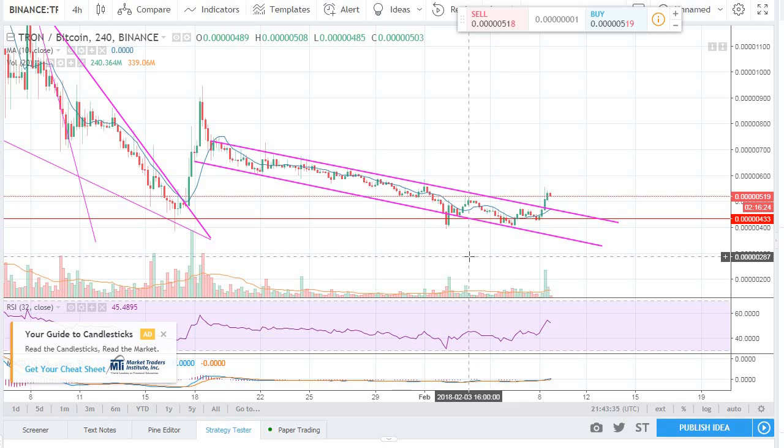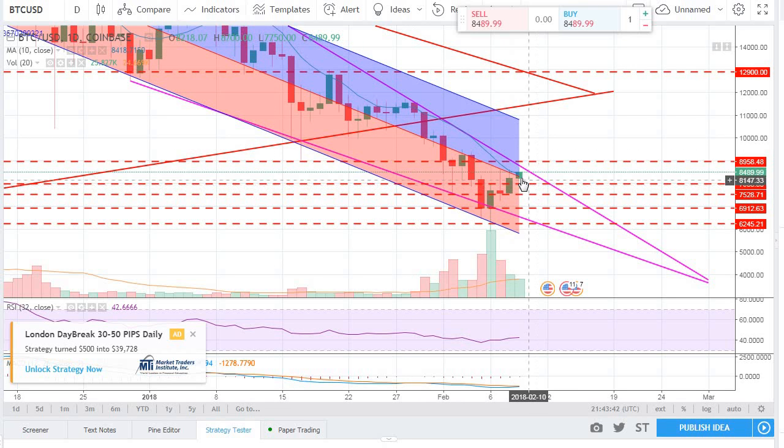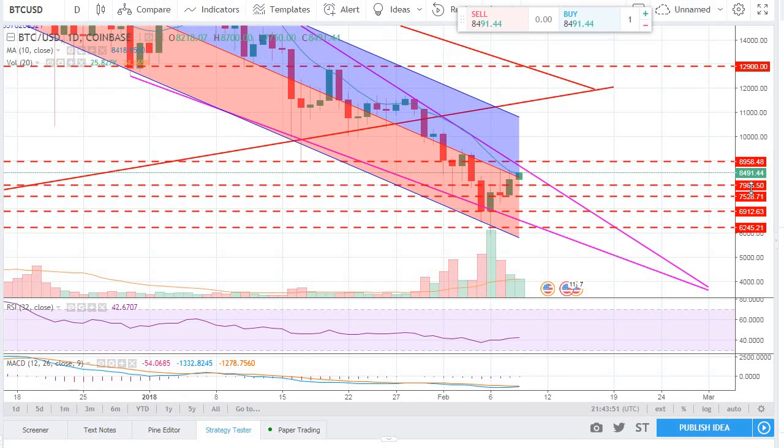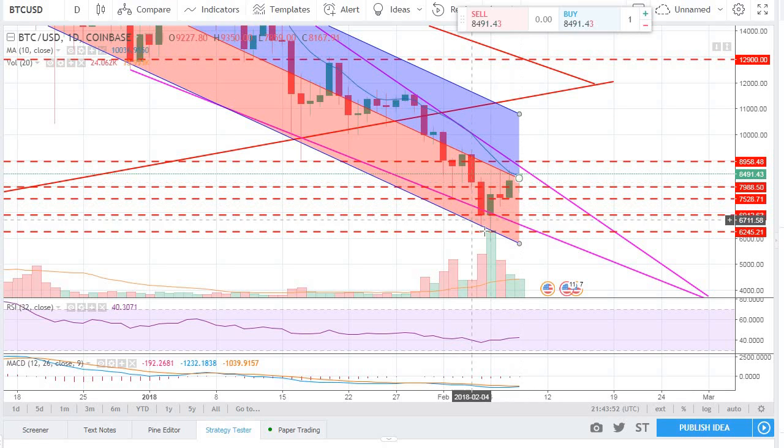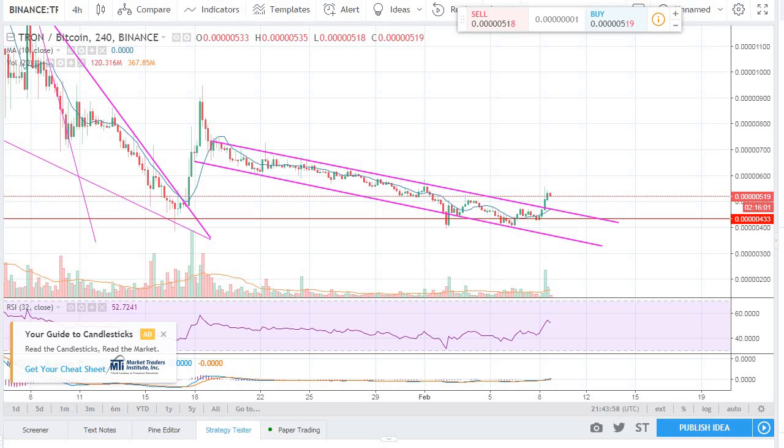So that's one thing for Tron, and before we wrap it up on Tron, I wanted to cover Bitcoin, because Bitcoin is also coming at a very critical level right now. We're coming right at the resistance level of that upper trend line, which is very critical in my opinion. I will do a detailed video on this in a little bit, but just to give you a heads up that I'm following that Bitcoin price action as well, and that will also dictate the overall market in the short term.